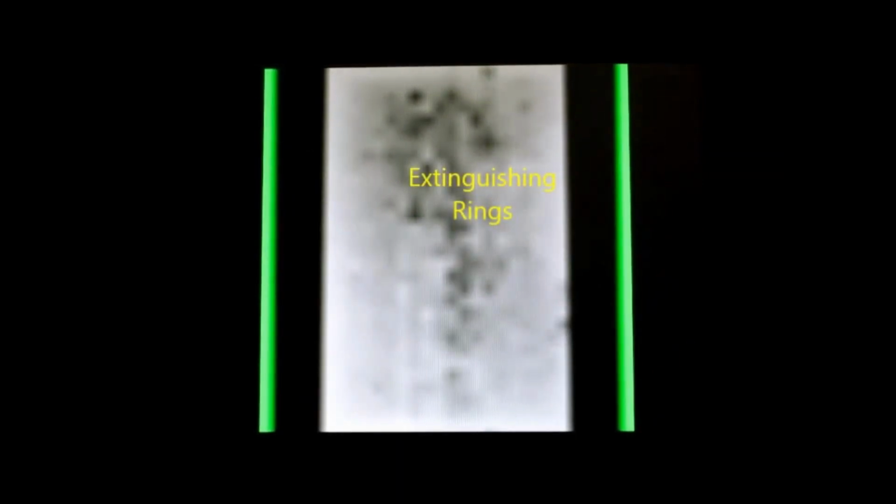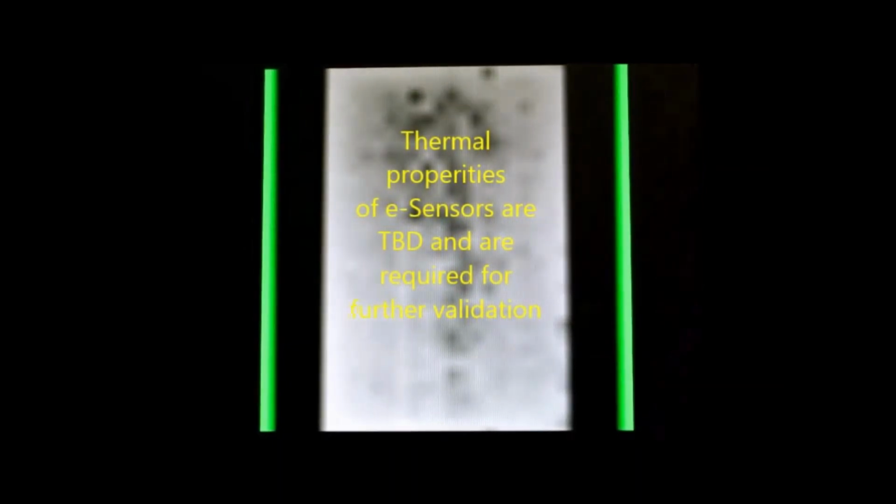You can see the extinction. I asked thermal folks to do thermal camera work, and they said most of the thermal camera work with flames is they're trying to look through a flame to see the other side, not to image the flame. But we're seeing extinction rings. So there's more science coming forward in this particular area.